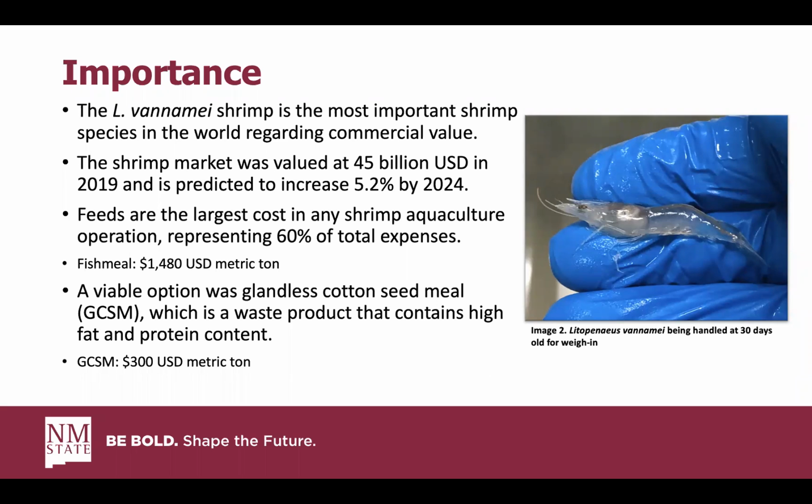So why are we dealing with the feed? Why do we think it's a good idea to invest time and money and effort into producing a new feed? Well, the answer is because feeds are the largest cost in any shrimp aquaculture operation or farm, because the expenses that go into the feed are actually 60% of the actual expenses of these aquaculture farms, okay? So the main ingredient in a lot of the feeds that they are feeding the shrimp right now is actually fish meal.